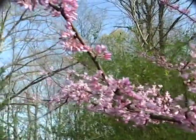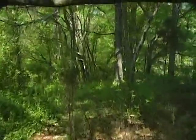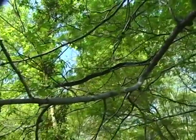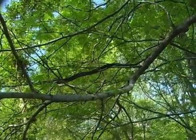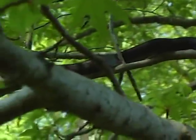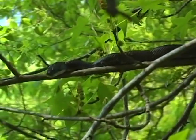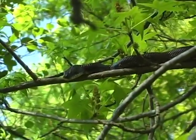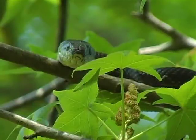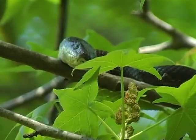Flowers continue to bloom here. The trees change from gray to green, and the hibernating animals continue to emerge. This is a black rat snake that I've walked under for the past 4 years here. It looks down at me, and I look up at it as I pass by.